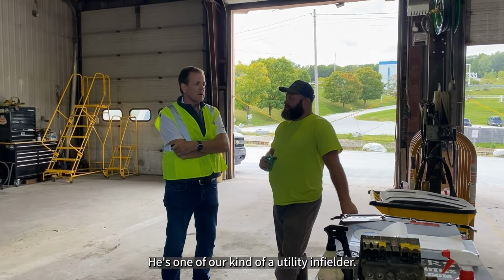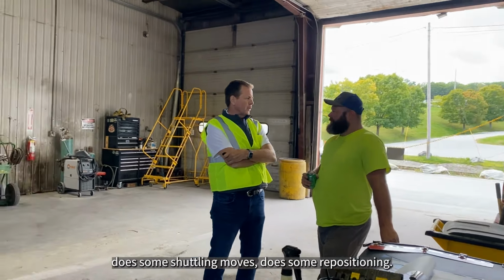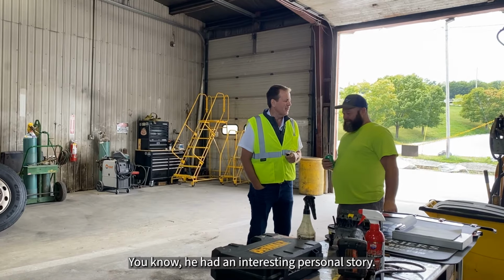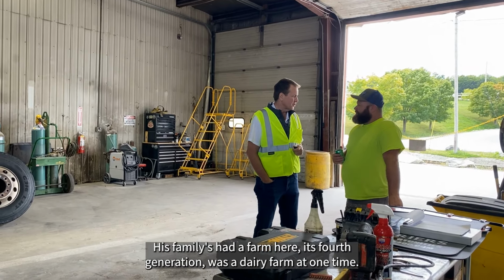Spent some time with Ed. He's one of our kind of a utility infielder. He does a little bit of everything for us, does some shuttling moves, does some repositioning. He had an interesting personal story. His family's had a farm here. It's a 4th generation.